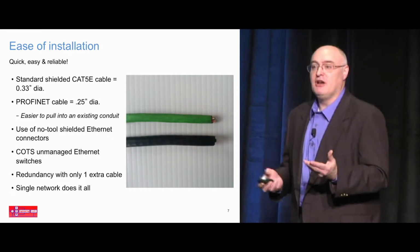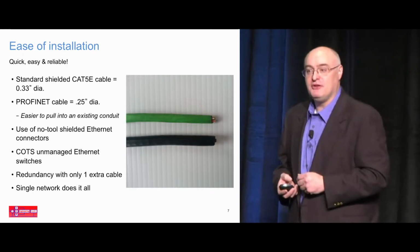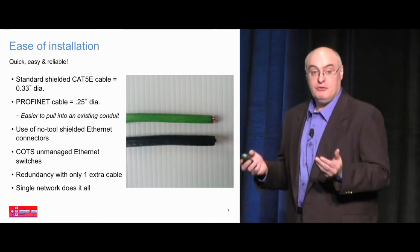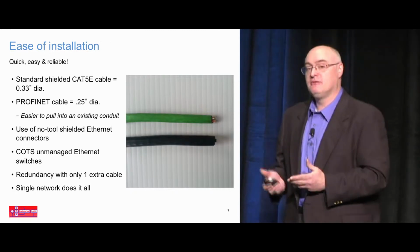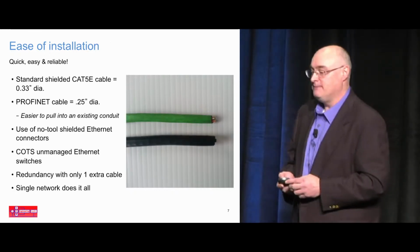That allows us to put it into conduits that are already there that may already be full. So a little bit of space does make a big deal to us. We can put a full redundancy in the system by only adding one extra cable. So it makes it a very simple solution to put in and rather easy to retrofit.